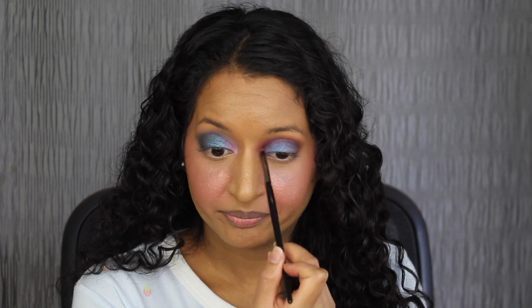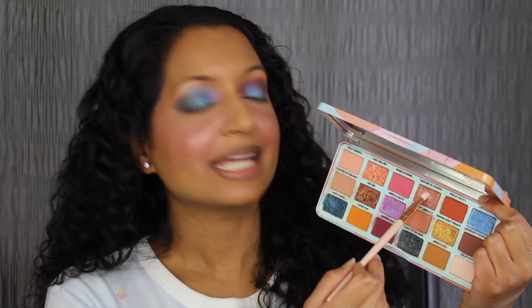Taking a pointed pencil brush, I'm going to dip into the shade in Ciao Bellini, apply this to my inner corner. I love that light pop in the inner corner. Taking a clean pointed pencil brush, I'm going to dip into the shade in Take Me to Church, apply it to this side of my eye. I prefer this color in my inner corner versus the other shade.